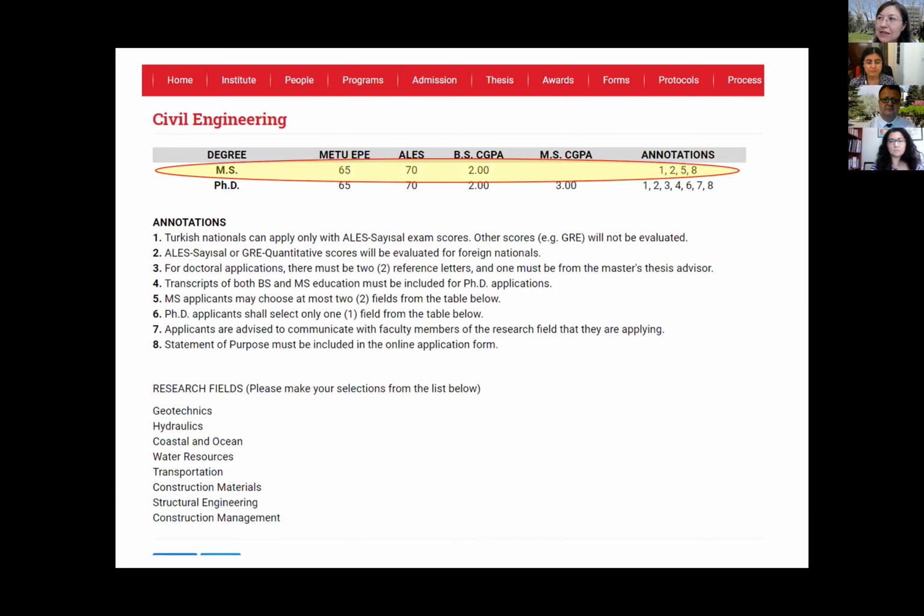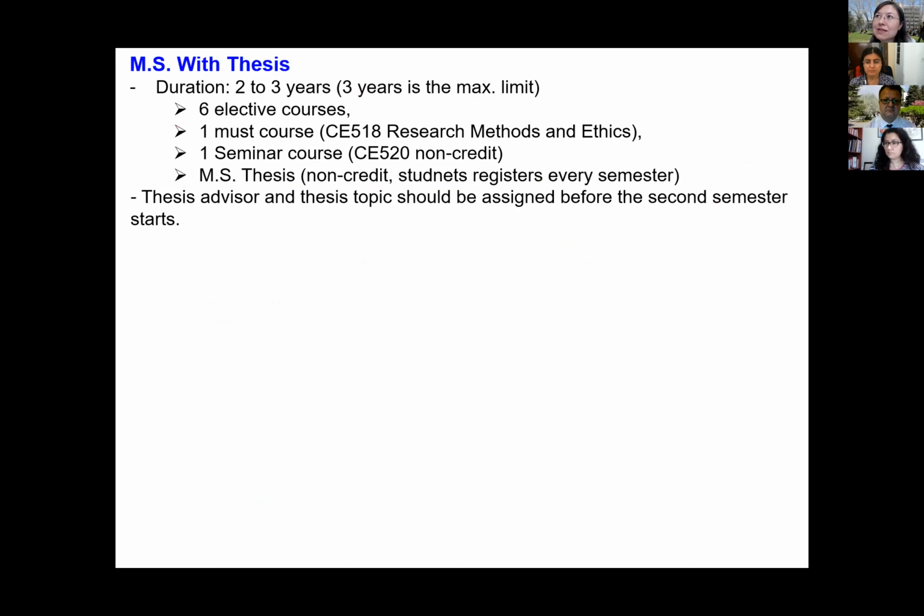For the master's applications, we receive 2 choices from the students from the research fields that are shown on the screen. Students make a choice. My first preference is this area. My second preference is this area. However, for PhD, we receive only 1 research field indication from the students.